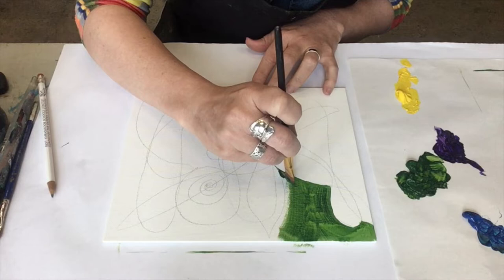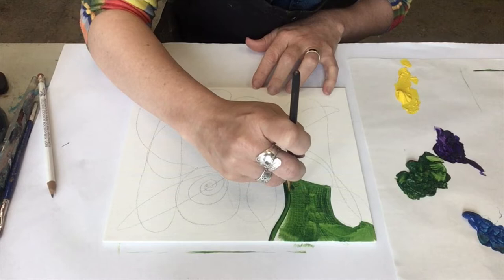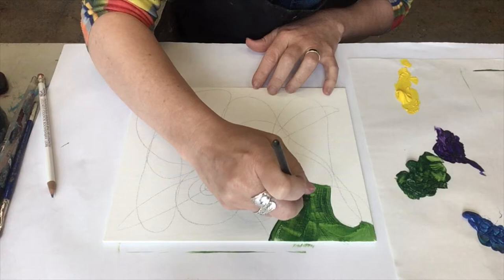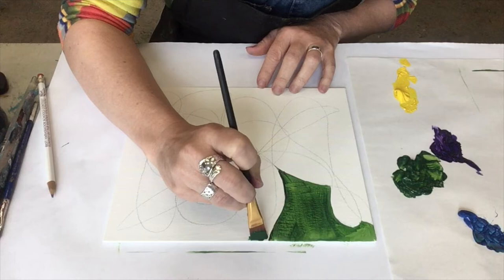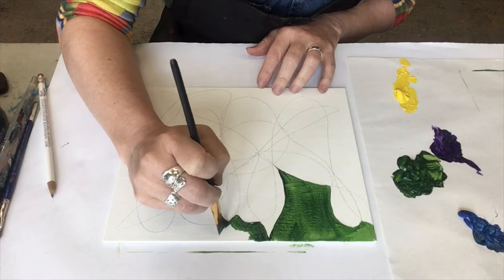This is the kind of painting practice where it's not that you're not thinking, but you can be kind of relaxed. You don't have to worry about quote unquote making a mistake. Just kind of let it all flow. The great thing about acrylic paint is that you can make corrections pretty easily. Certain colors cover better than others for sure.